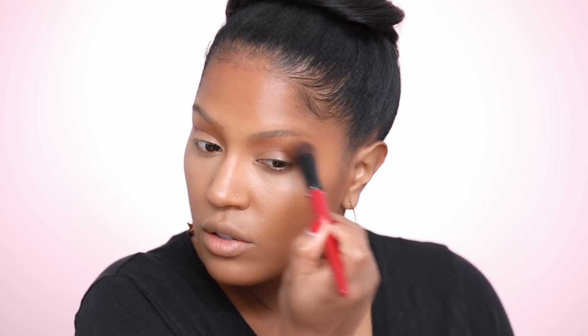So I feel like this technique is good if you're like, okay, I want to highlight and contour, and I want to do everything, but I don't really have time to do eyeshadow. So it's foundation, concealer all over, boom, boom, boom. You could even use your finger. That looks really, really good.